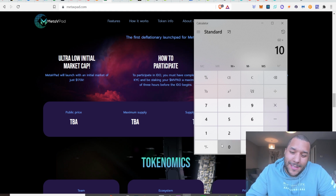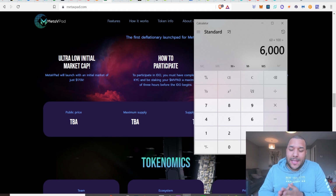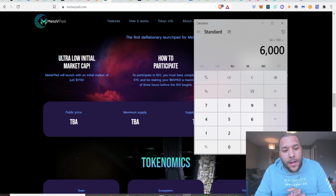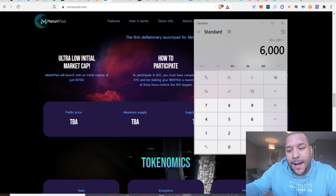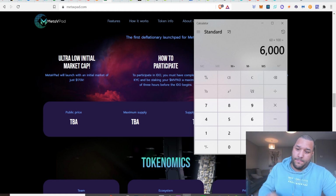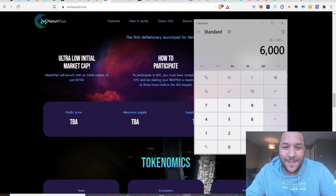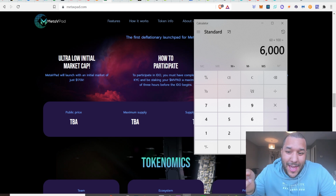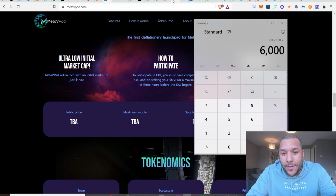If I times that by 1,000, I'm turning $60 into $6,000. I'm getting $6,000 worth of MetaVPad tokens way before it launches. That's what I'm trying to get at. Because when it launches on PancakeSwap, I would have to pay $6,000 just to get what I may get if this 100x's. And if it does a 200x, you're talking $12,000, double that. 300x, $18,000. Do you see what I'm saying? Why it's good to get in on these IDOs.